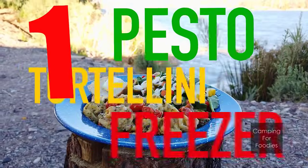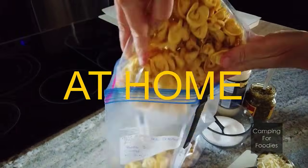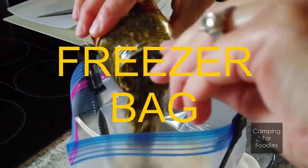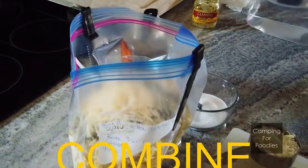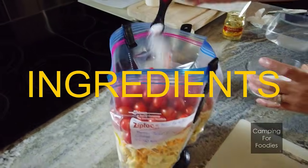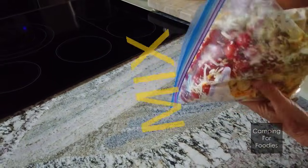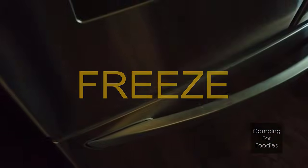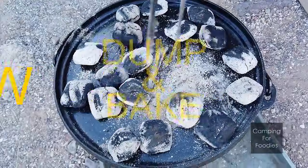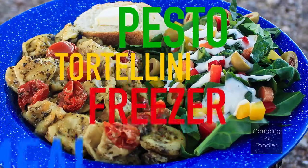Number 1, pesto tortellini bake freezer meal. I can prepare these make-ahead freezer meals up to 3 months in advance of a trip. I love using plastic freezer bag holders that hold the bag perfectly so I'm not making a mess as I'm funneling food into the bag. Make sure you get all the air out and seal it tight to lay it in the freezer. At camp, I just leave myself enough time to defrost it, dump, and bake. It bakes in just 45 minutes.